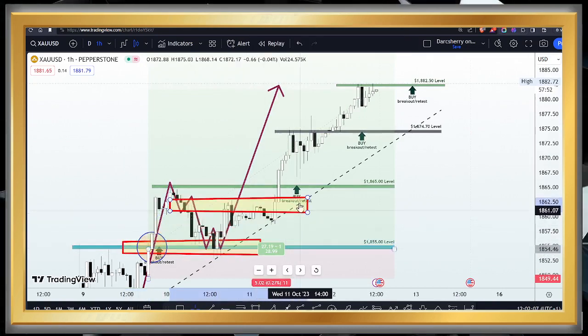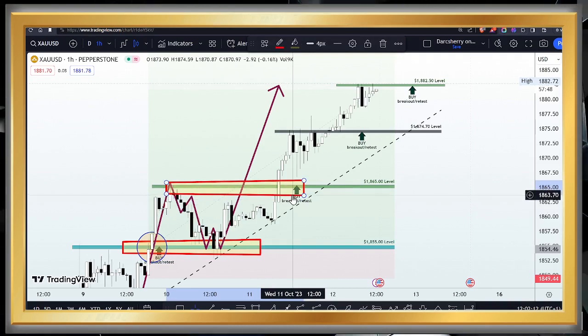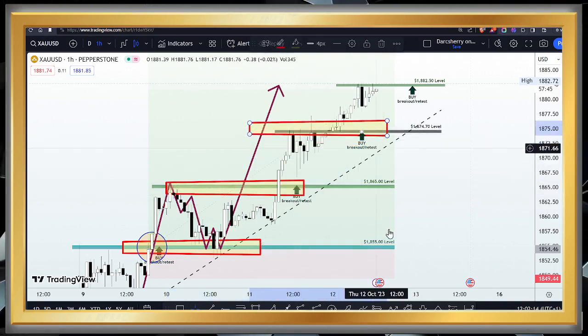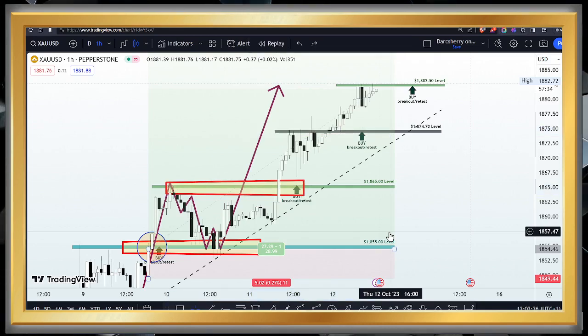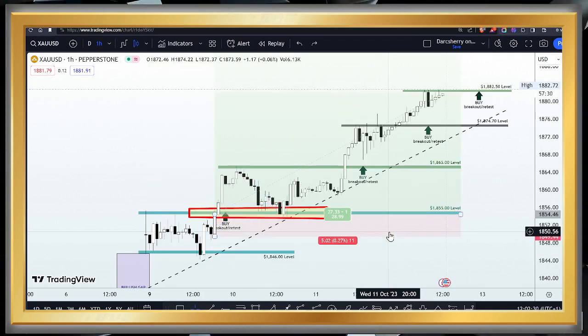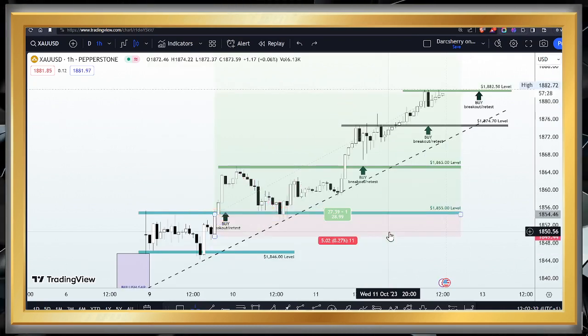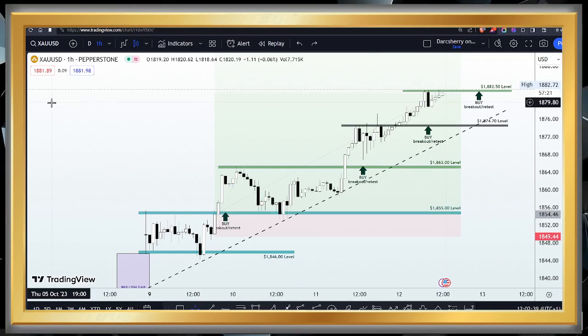Remember, we also marked out levels such as the 1,865 and also the 1,874 area, where we said a breakout of the structures will be welcoming more buying opportunities in this market. So in that regard, we currently have three buy positions running with roughly over 500 pips in profit at this point in time. And once again, well done and kudos to everyone who had been part of this profitable journey.